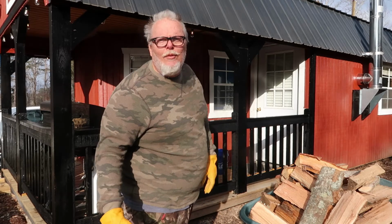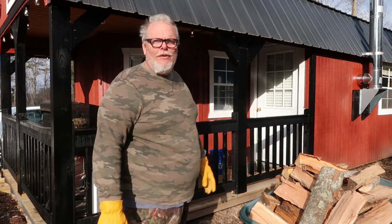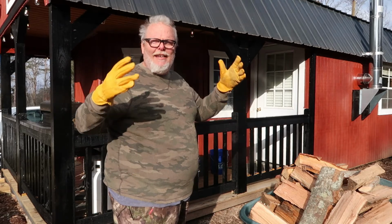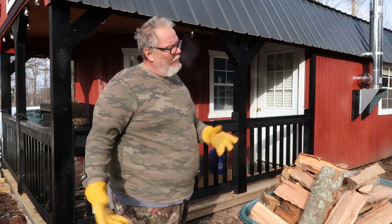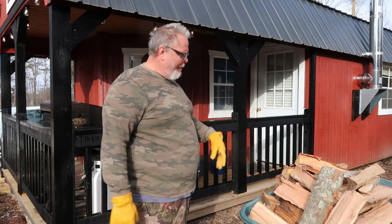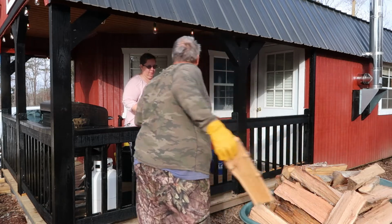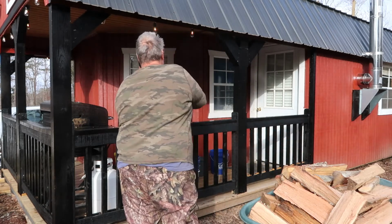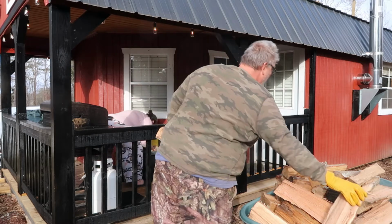So if you guys don't seem to remember, I had talked about those totes you get at one of the big box stores. That's what we keep all of our wood in. We stack it up there. It doesn't fall all over the porch. It stays contained. And it fills up easy. You don't have to keep sweeping the porch off from all the pieces of wood and bark. And come on, let's get moving. It's cold. I'm moving. Let's not scratch up the porch.